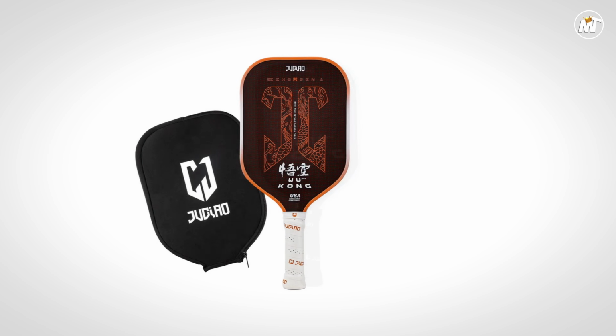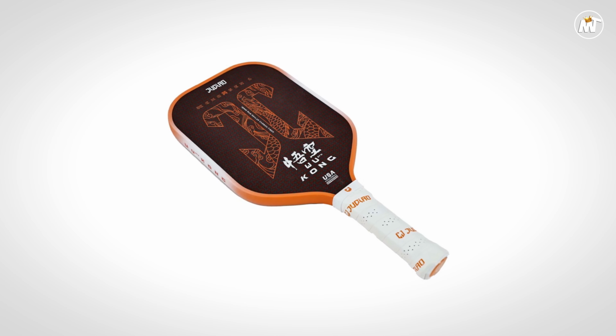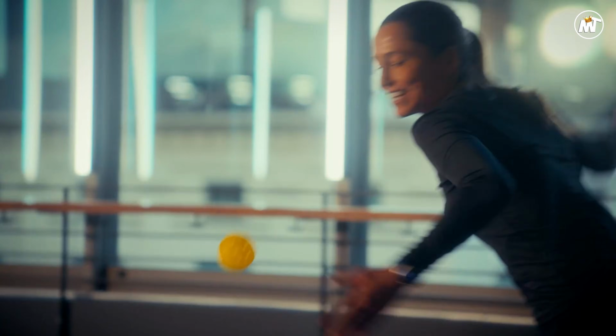Pros: high spin, strong power, solid stability, big sweet spot. Cons: slight rigidity.